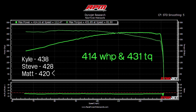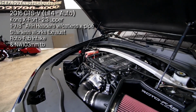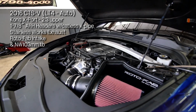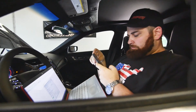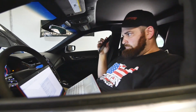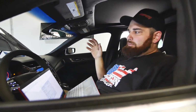Matthew, limiter. CTS-V3. So we didn't baseline this because he, I guess, put on the blower and some other stuff. So he needed to be tuned regardless. The car was bone stock. He had Greg Kong port the blower.